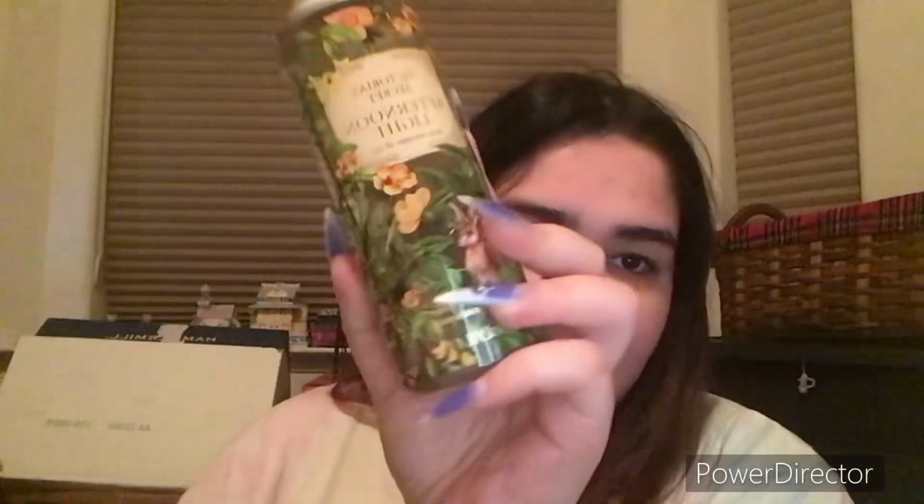So as I said, this is the one that I got the extra of, and I ended up giving it to my mom because I did not need it. So, a packaging, so pretty. This one has a bunny on it, which I think is so cute. Oh my god, it's so cute. So this one is Lemon Meringue, Lily, and Buttercup. This one says on the back, "Lemon meringue plays with buttercup, clean and ethereal."